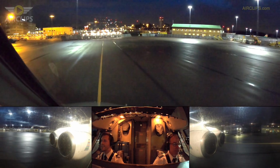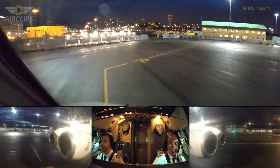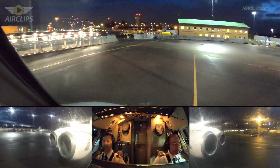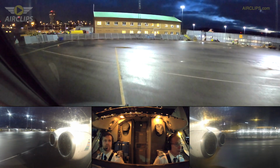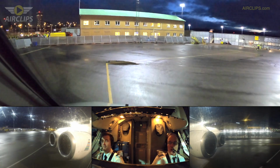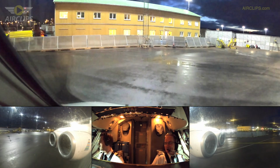And right straight ahead that you can see is a shopping mall area. It used to be hangars for Linjeflyg and SAS who operated here until the 80s, I think it was. Yeah, about the 80s. I remember as a kid the DC-6s and the Metropolitan sitting there in the hangar. And now it's a shopping mall. Should have kept the hangars.